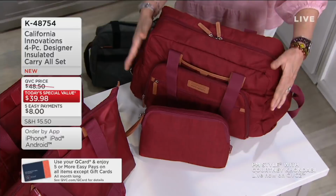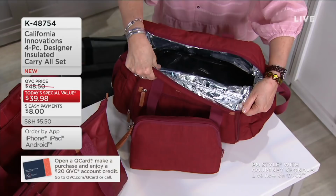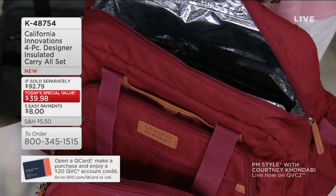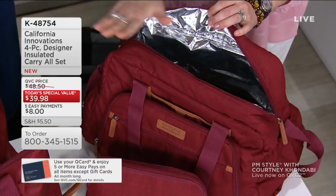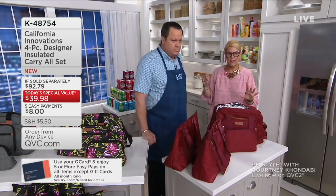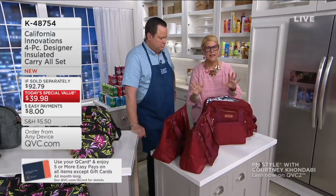Still has everything that we love about California Innovations. This one happens to have that super foam insulation built into it, the Thermaflex lining that's going to help keep your hot foods hot and your cold foods cold. And of course, what separates California Innovations from all the other bags out there, and this is really important, is that our bags on the inside, all four of them in the lining, are infused with microband. What that means is the microband is going to inhibit the growth of bacteria that causes stains and odors, because we know in your everyday life, taking things around, that things are going to get spilled inside of these bags.